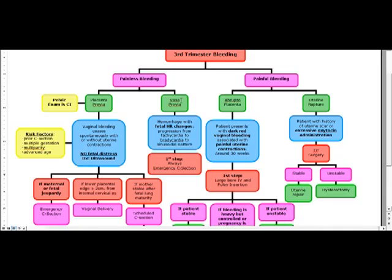So it's kind of easy. You have a third trimester bleeding. First you want to see is it painless or painful. Once you figure out it's painless, you want to see if the fetus is in distress. If there's no fetal distress, you're thinking placenta previa, and you're going to manage accordingly. And if there is fetal distress, you're going to go right to emergency C-section.